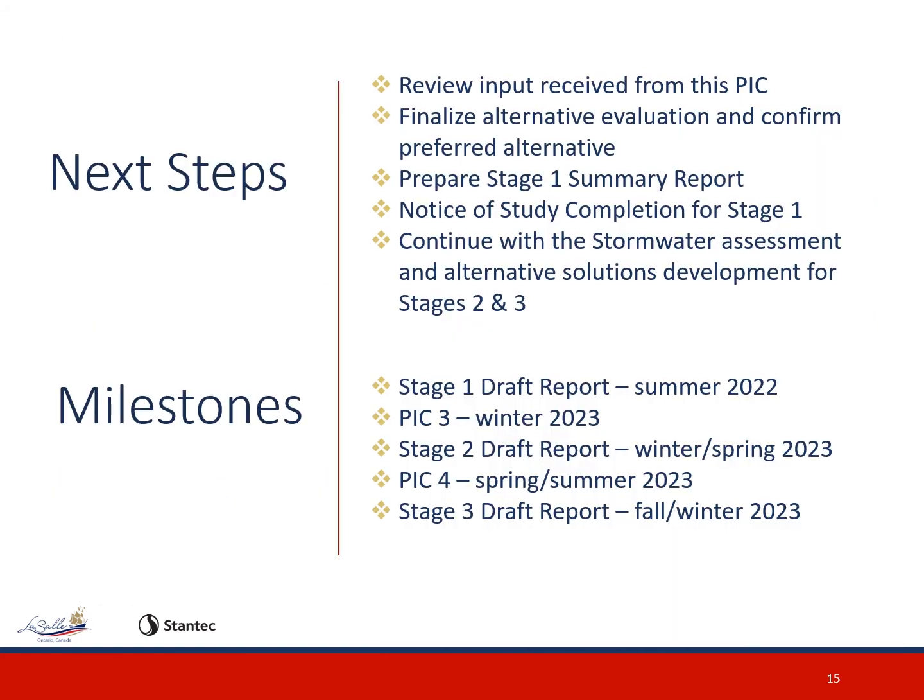In terms of next steps, the project team will review input received from this PIC, finalize alternatives evaluation and confirm the preferred solution, prepare the Stage 1 summary report, issue the Notice of Study Completion for Stage 1, continue with the stormwater assessment and alternative solutions development for stages 2 and 3. The Stage 1 draft report is expected to be available for public review in the summer of 2022.